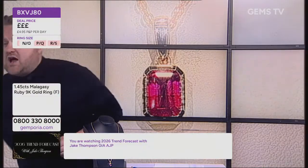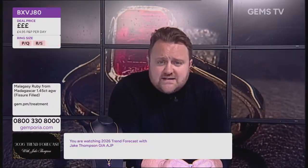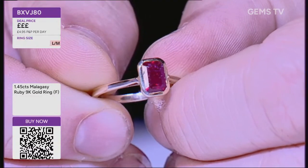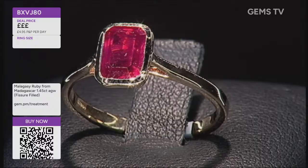Madagascan ruby. Let me address a few things head on. First of all, people get really shy about talking about this, and I just do not understand why. It literally makes no sense to me. Fissure filling. It's one of the greatest innovations in the jewelry industry, because this ruby, look at the red, because the red is where the value is. That is a natural red. It's a beautiful, stunning red. That's 100% natural. Fissure filling does nothing to affect that.